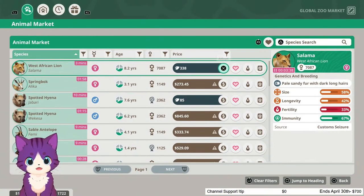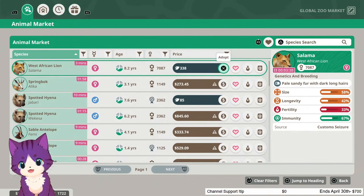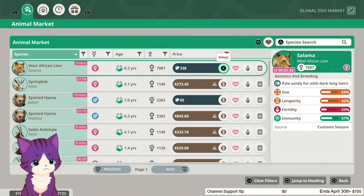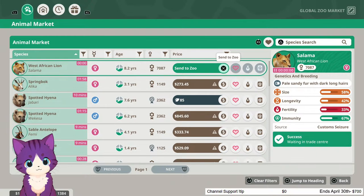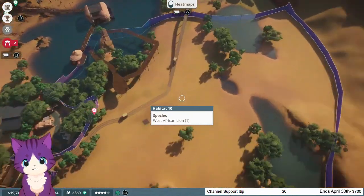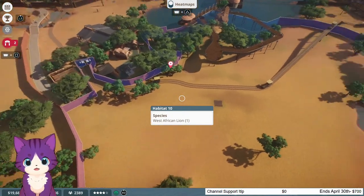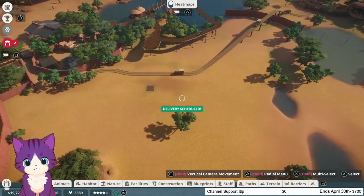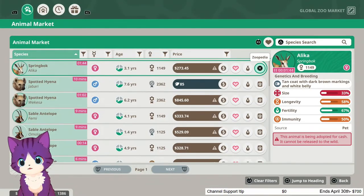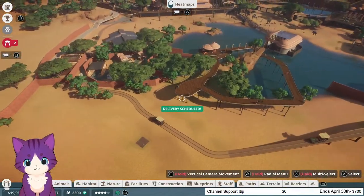A lioness! Oh my god! Oh my god! Is it a lion? Do my eyes deceive me? Is this the real life or is this just fantasy? The mail can finally come out of storage, chat. It's a beautiful moment for everybody.